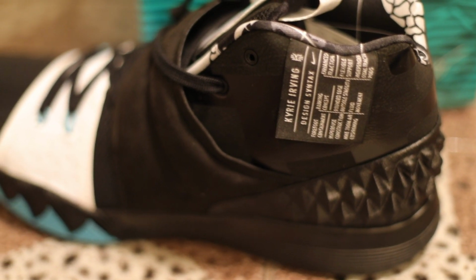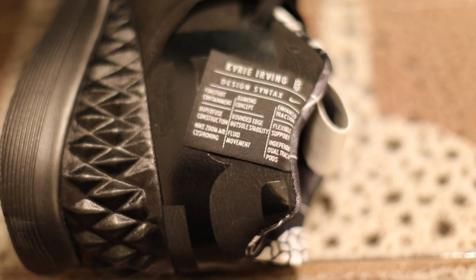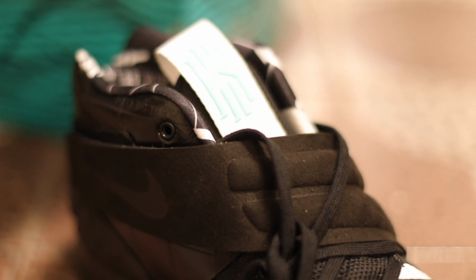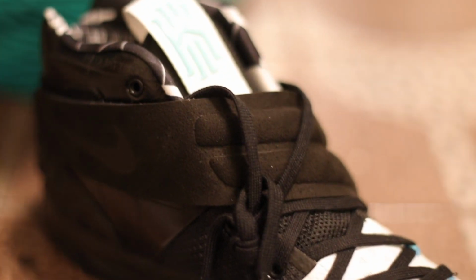Here they are. As you can see, they have an interesting little tag right there. A lot of very interesting information on it. Now, I'm not going to read that stuff out loud. What I will say is these sneakers are pretty interesting. So this other sneaker has the tag right here. I find that extremely interesting.